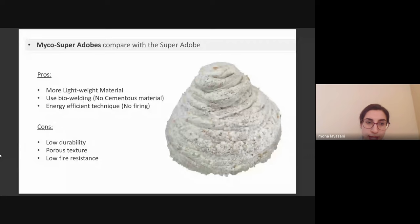The other positive point is energy efficiency. However, we need some energy for pasteurizing and sterilizing the substrate or even the fabric that we are using, but we don't need a high amount of energy. We won't even bake these structures. They could lose their water content under the sunlight during 1 or 2 days, so we won't need to cook it. But in superadobe, we have to cook the whole structure to make sure that the soil and cementitious structure get enough strength to hold their positions.